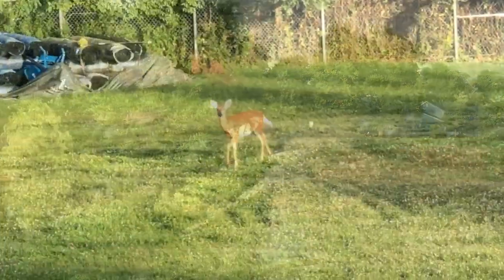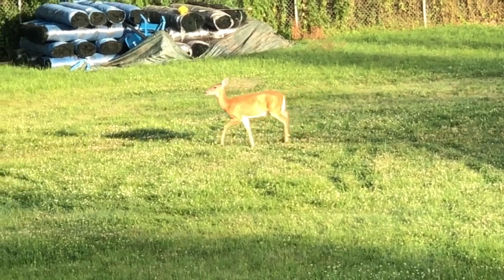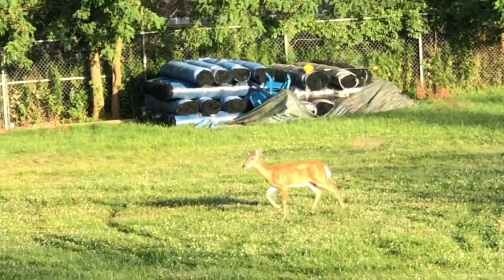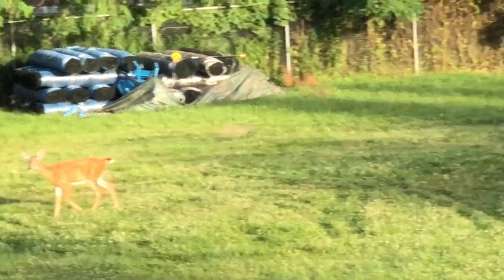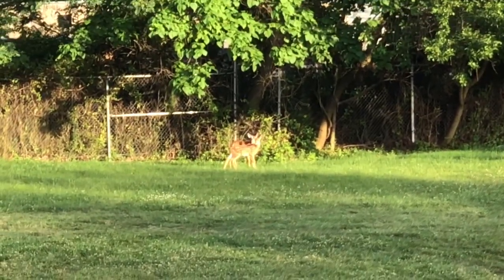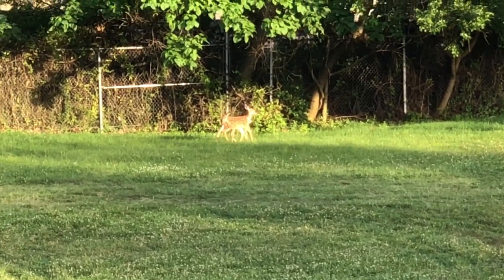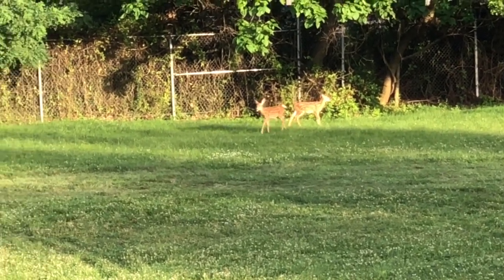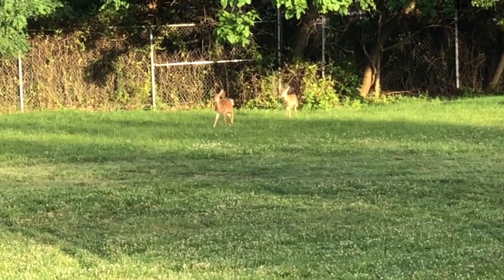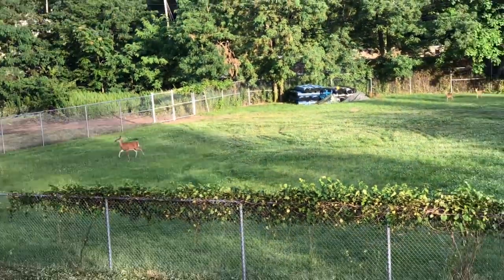Hoo-wee! Don't you just love wildlife? That is a mother doe protecting her two little fawns over there. See them? They're standing right next to each other. Yep, there they are. It's okay. We're not gonna bother you. We're not gonna hurt you. You know us. We know you.